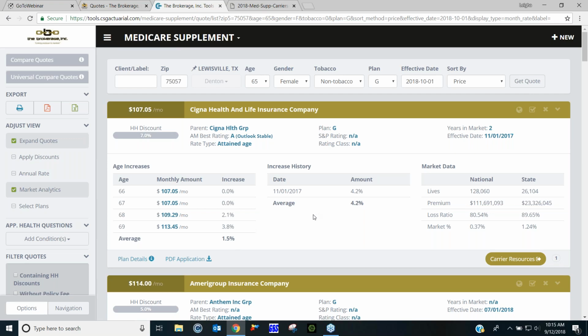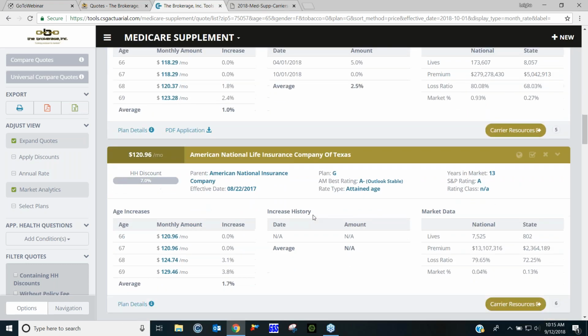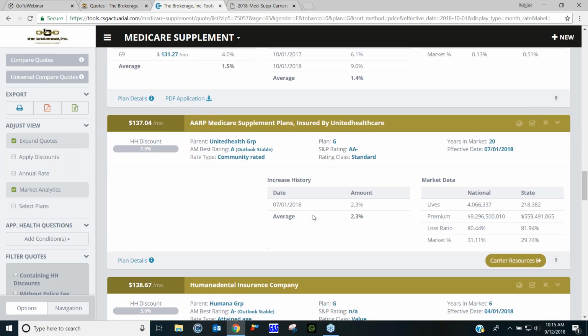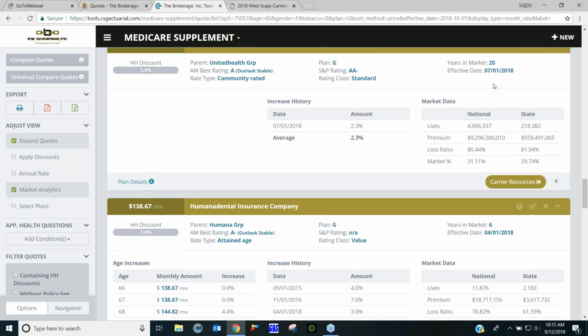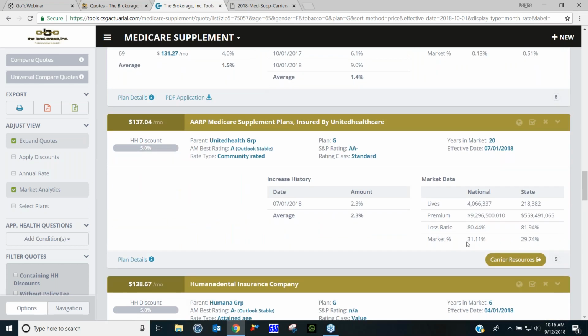But let's go down. I want to show you something important with some other carriers that are much more competitive. For example, United Healthcare, if you look at how many years they've been in the market, 20 years. And over on the right-hand side, you can see the market percentage. They own 31.11% of the market. That's a third, guys. So this is a very, very big carrier. That's nationwide. They own a third of the market in MedSups alone. They also offer a household discount of 5%. And like I said, they've been in the market for 20 years.